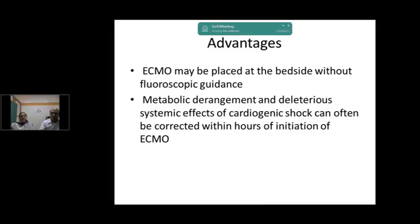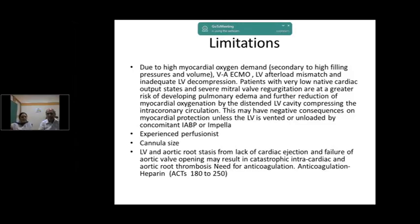The main advantage of ECMO is that it can be placed at bedside with fluoroscopic guidance. And even the metabolic derangements and the systemic deleterious effects of cardiogenic shock are seen to reverse within hours of initiation of ECMO. But does ECMO have no limitations? No, ECMO has limitations. It has complications. It cannot be used for a very long period of time. It's a short therapy.